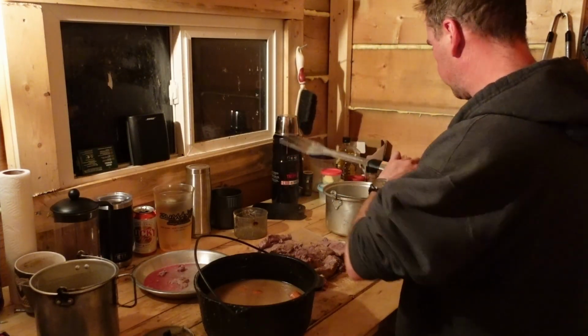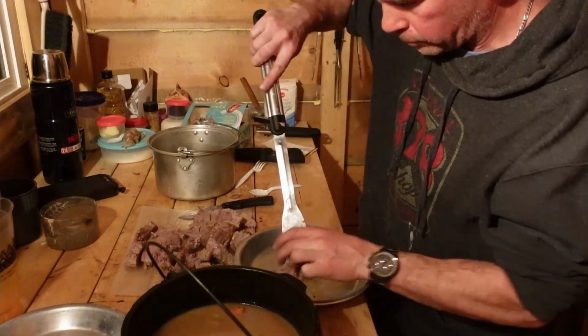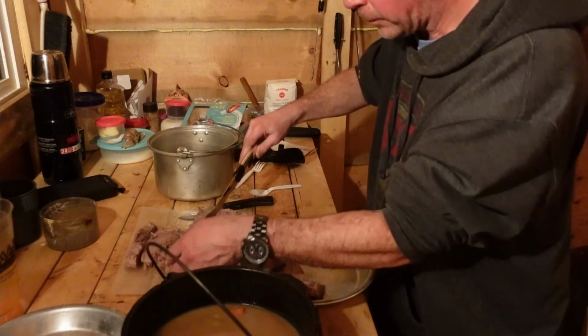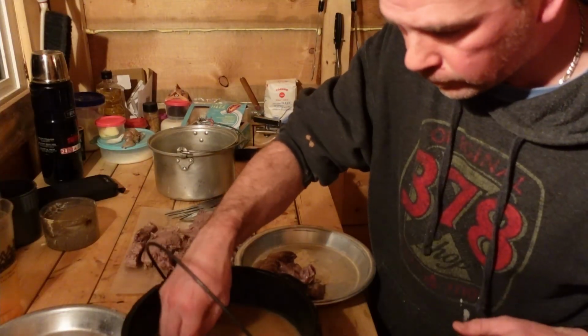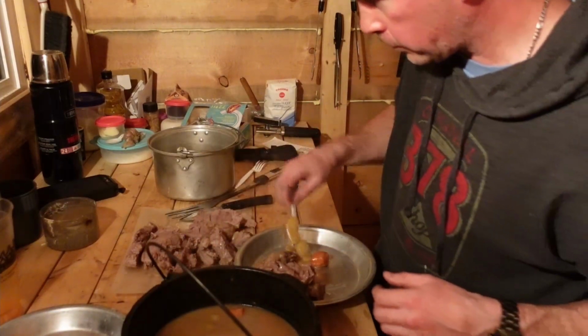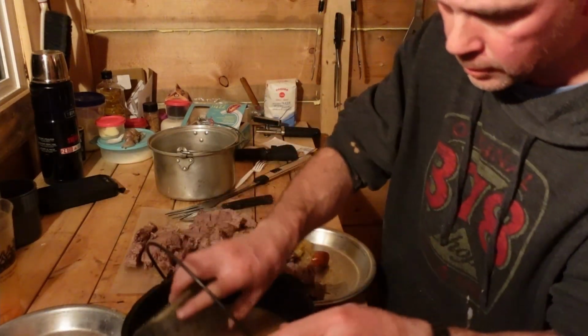Just like that. Get some meat on here. Oh, it looks so good. Of course, I forgot a ladle. So I'm going to have to do what I did last time.